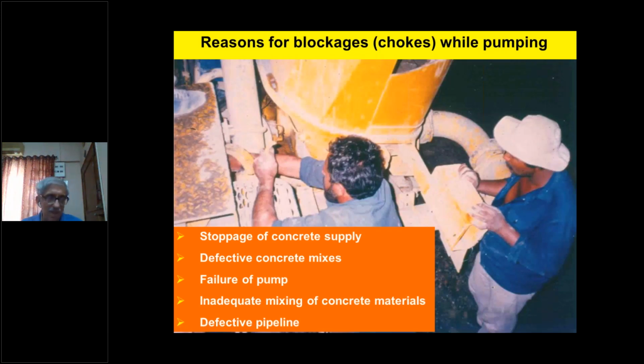Reason for blockages while pumping. There could be many reasons. The stoppage of concrete supply for a long time and the concrete has become stiff. As soon as you have this problem, please empty the entire pipeline and clean the pipeline, otherwise that pipeline will not be usable for the next pour.